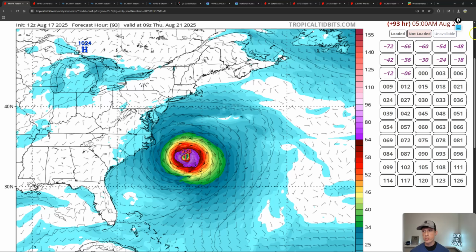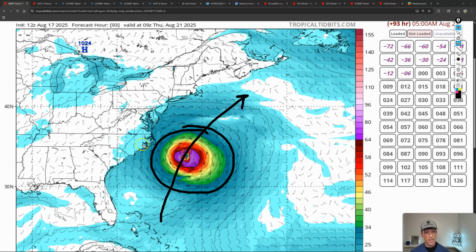You see how much larger this is now compared to, say, tomorrow? I mean, this has expanded outward. So this green area, this is basically tropical storm force winds, 40 mile per hour winds or higher, right? So it's pretty far out from the center. Okay, but in this particular run, splitting perfectly to not bring too strong of winds to the East Coast or Bermuda. It's like a beautiful, perfect clearing that we get.